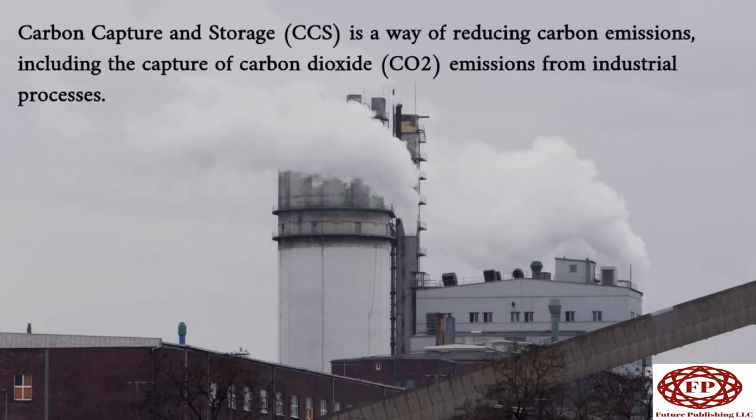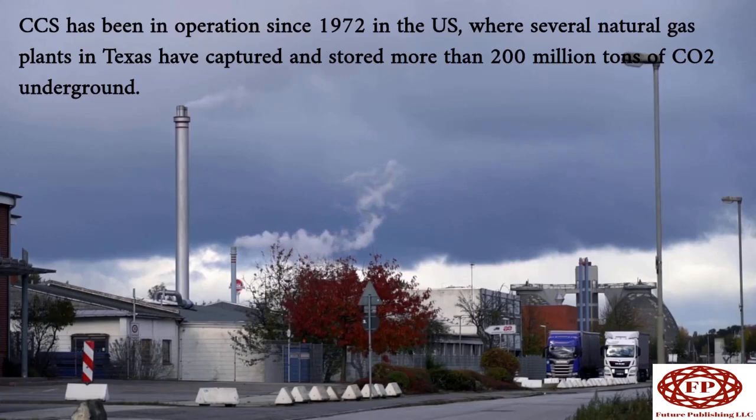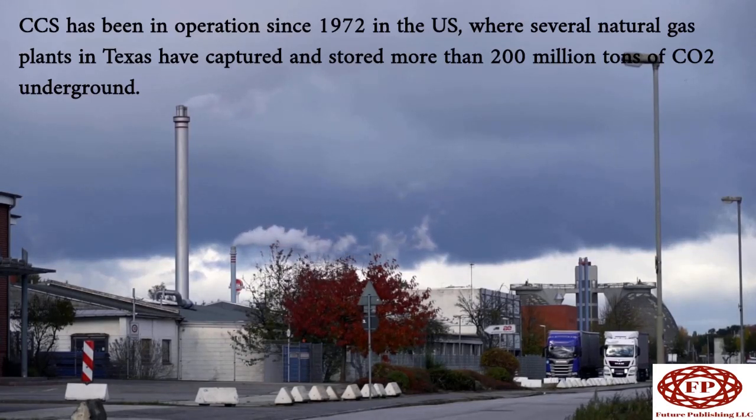Carbon capture and storage, CCS, is a way of reducing carbon emissions, including the capture of carbon dioxide, CO2, emissions from industrial processes. CCS has been in operation since 1972 in the U.S., where several natural gas plants in Texas have captured and stored more than 200 million tons of CO2 underground.